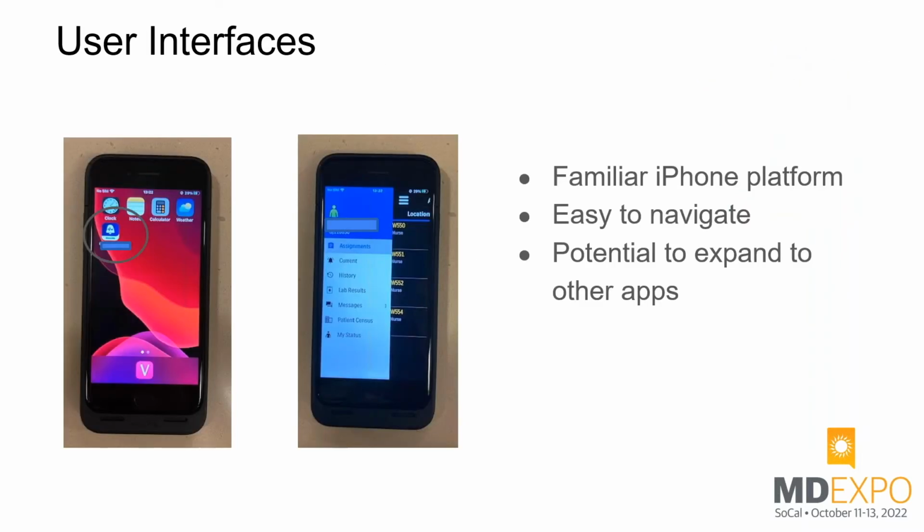So, some of the user interfaces. How many of you, those that have said they have middleware, use iPhones as their end user communication device? What do you guys use?